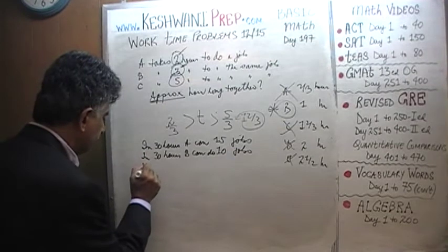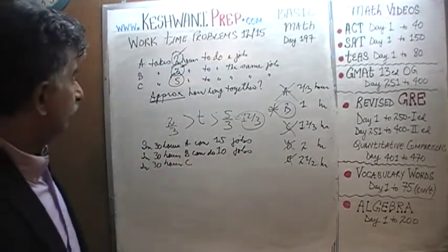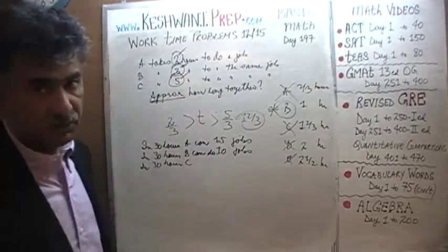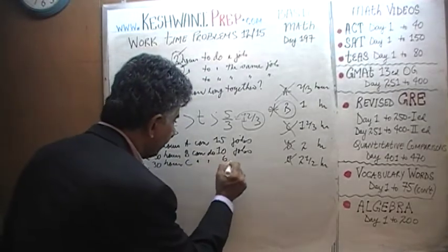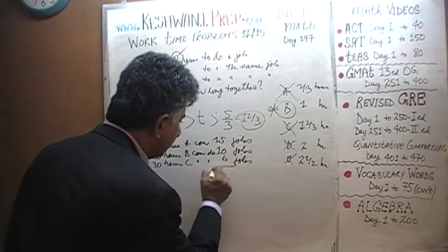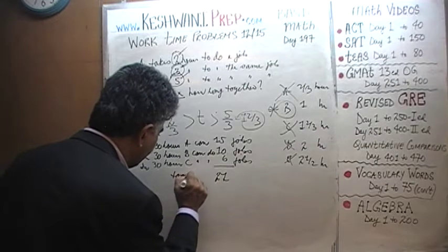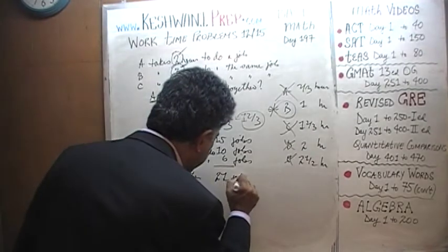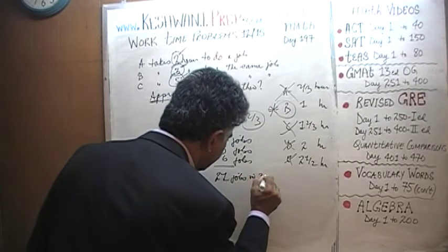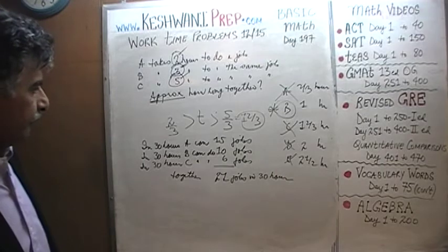In 30 hours, if you give 30 hours to C to do the job, he takes 5 hours to do one job, give him 30 hours, and he should be able to do 6 jobs. There you go. Together, working together, they can do 21 jobs in 30 hours.